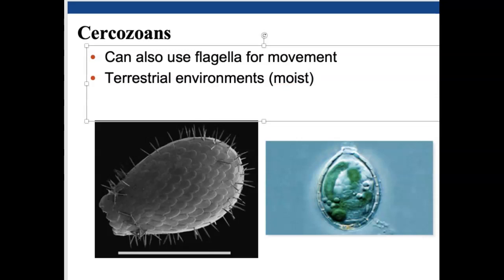So this is not part of the plankton load in an aquatic ecosystem. These guys are terrestrial organisms, but moist terrestrial. So not likely to find them in a desert, but if we dig down into the soil in our backyards, very possible we may come across these guys. You're going to need a microscope to see them, though. So what is their role?